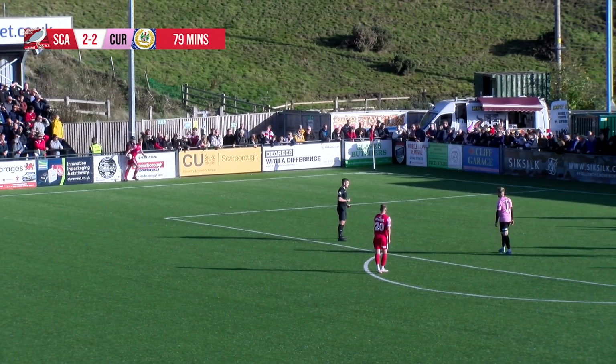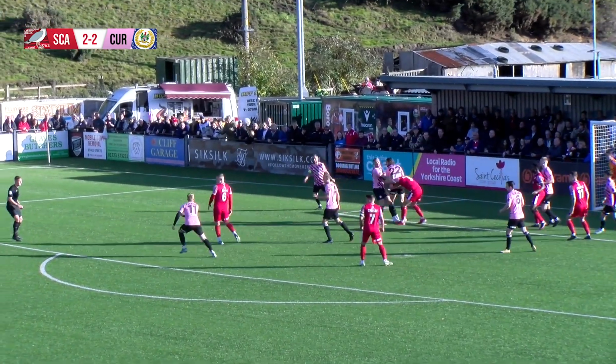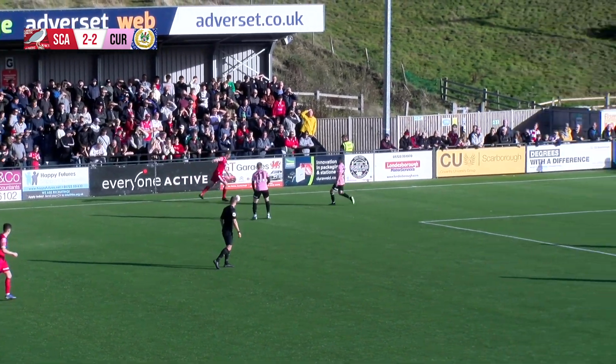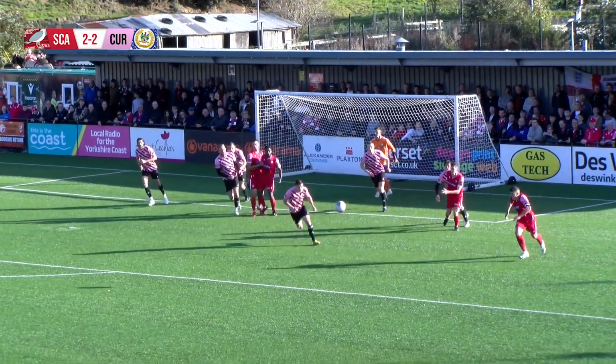So Jackson now to take this throw in. High up into the air. Can we get a head onto it? It's Barton who gets the head onto it, gets it away. Bramwell now back to Jackson. Jackson gets another cross in there. There's a few red shirts looking for Coble on the back post.